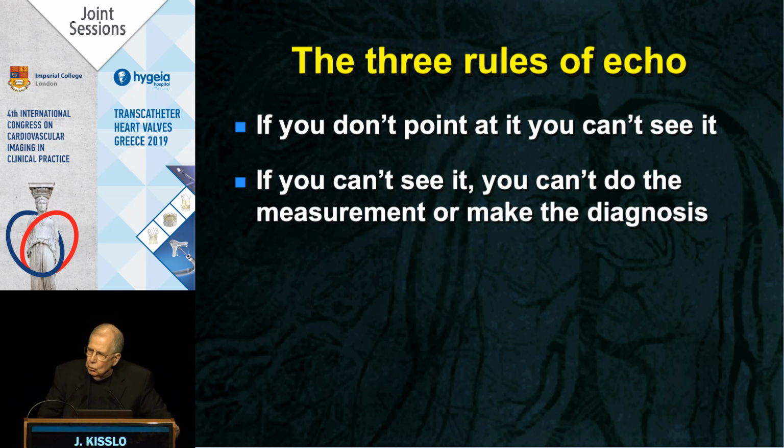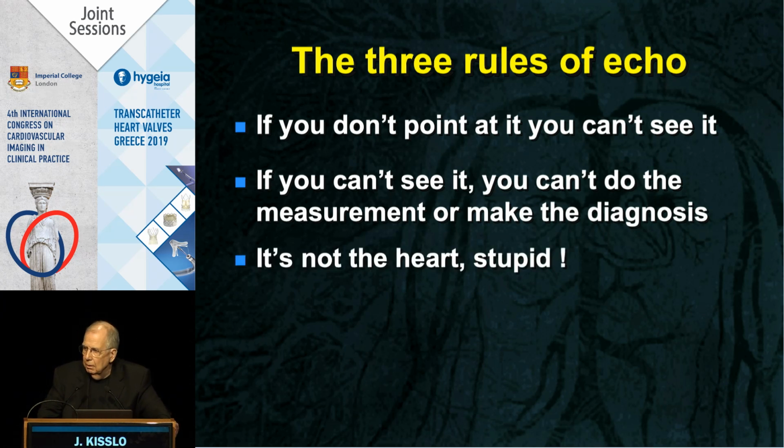Many of you in this room believe that when you look at an echocardiogram, you're looking at the heart, and when you look at flow, you're actually looking at flow. I would like to say that it's not. You're looking at an electronic representation of ultrasound waves going out, being reflected back, subject to all the problems that can exist. In our lab, on a bronze plaque outside of our laboratory, it says: it's not the heart, stupid. It's an electronic image of the heart, and we've got to understand how that's done.